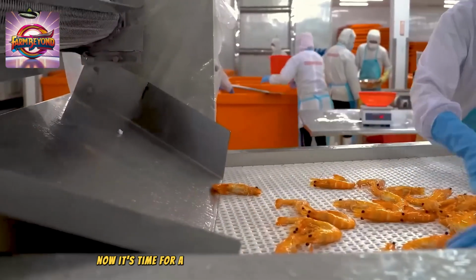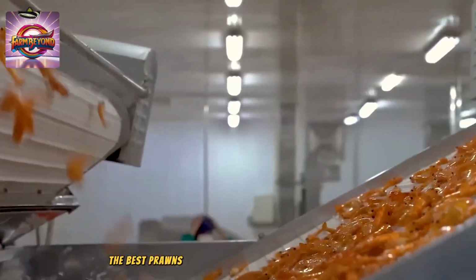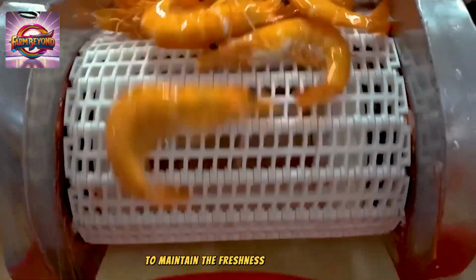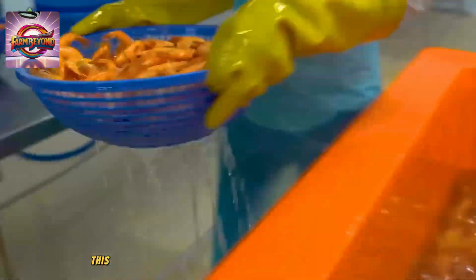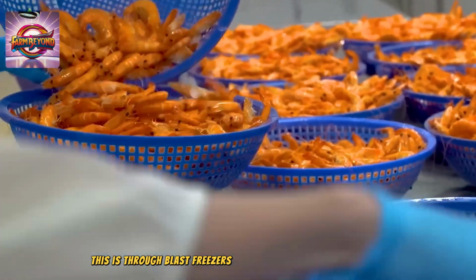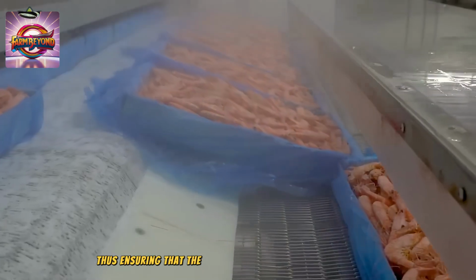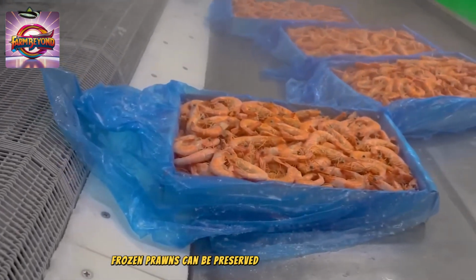Now it's time for a second bath and to inspect them manually. This ensures that only the best prawns make it to the next stage of processing. To maintain the freshness of the prawns and also increase their shelf life, they are usually frozen. This is done through blast freezers, which quickly freeze the prawns, thus ensuring that the prawns' flavor and nutrition are preserved. Frozen prawns can be preserved for an extended period without losing quality.